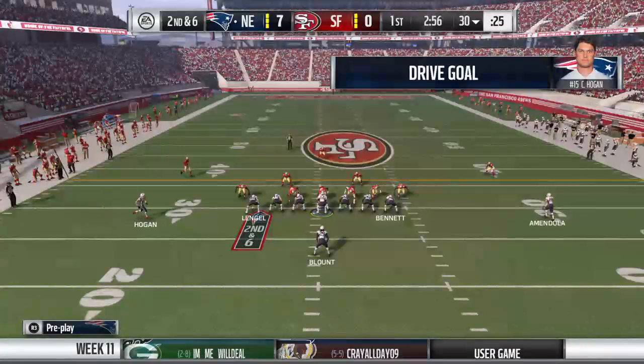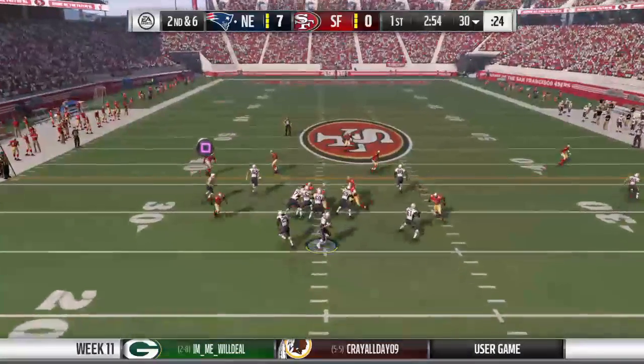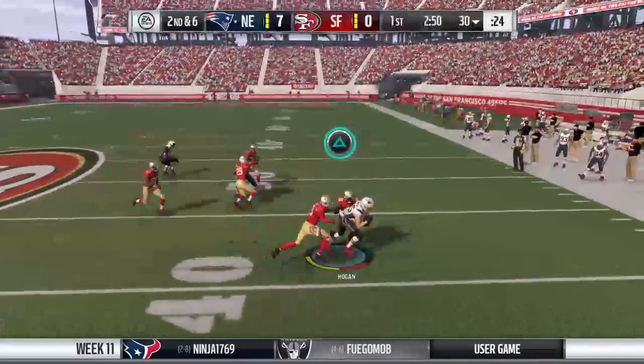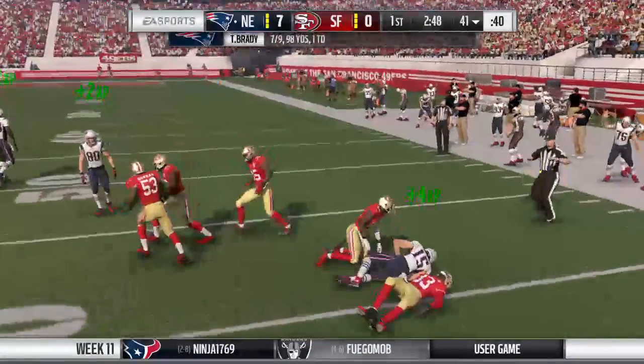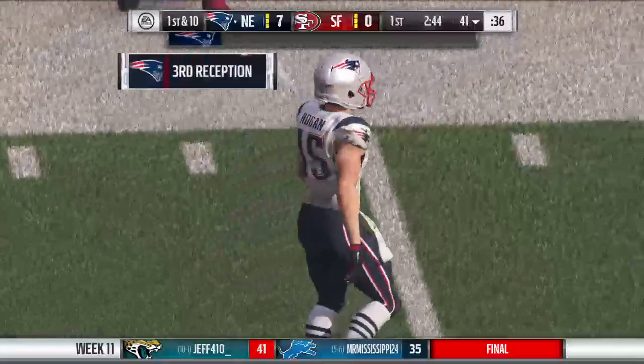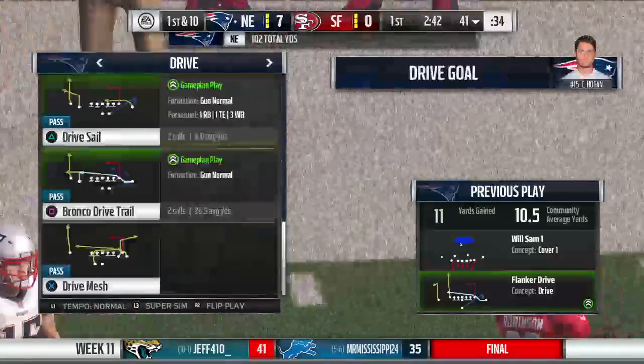Blunt, the lone running back. Now Brady throwing on second down. Over the middle, that's caught by Hogan. And they get him down, but not before he takes it across the 40-yard line. A nice pickup there of 11 yards, and it'll move the sticks.